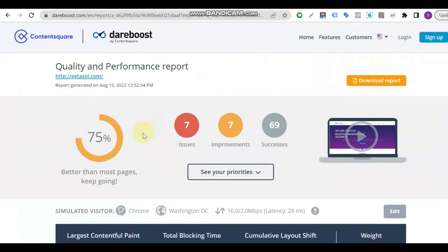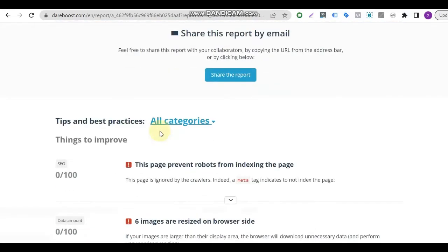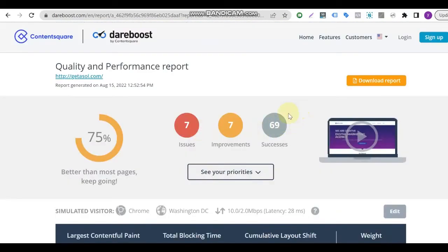and DareBoost: issues 7, improvement 7, 69 successes. So these are the tools.